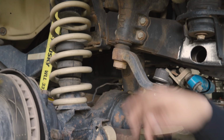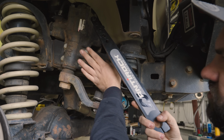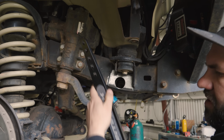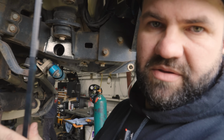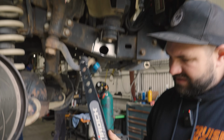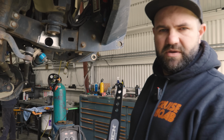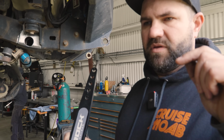Sway bar going this way. Actually, let me show you. Now, you can tell this is a flat bar. We got all sorts of shapes going on here. So this is what I was talking about. We're going to bend this thing out and make sure everything clears. Now this is something similar that we did to our buddy Jose's FJ80, a shout out to his epic 80 series. He didn't have a sway bar in the front. We made it happen.